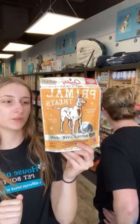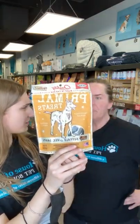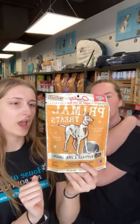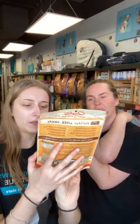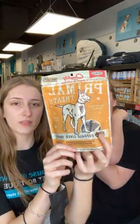Primal Treats are always really, really great because I believe all of them are single ingredient for the most part. Yeah, so most of them are single ingredient, and I think these are baked? They're probably dehydrated. Oh, these ones are dry roasted, sorry. They have different cooking processes for some of the treats, so.